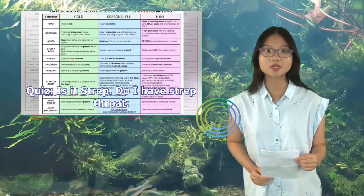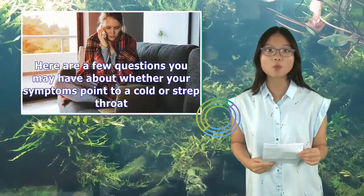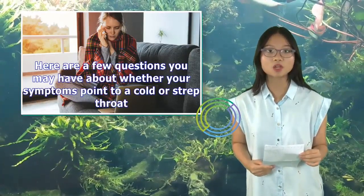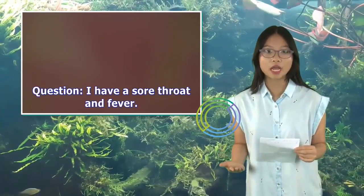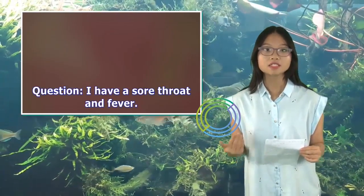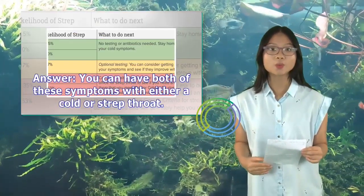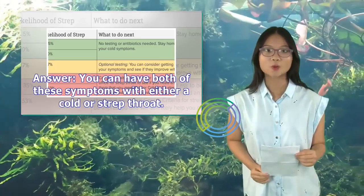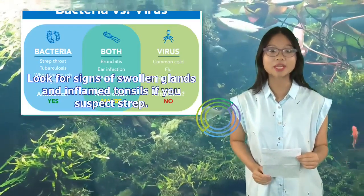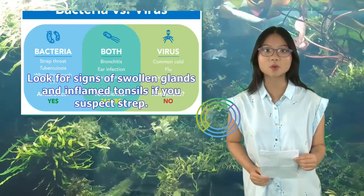Quiz: is it strep? Do I have strep throat? Here are a few questions you may have about whether your symptoms point to a cold or strep throat. Question: I have a sore throat and fever. Do I have a cold or strep throat? Answer: you can have both of these symptoms with either a cold or strep throat. Look for signs of swollen glands and inflamed tonsils if you suspect strep.